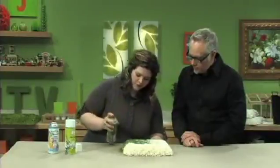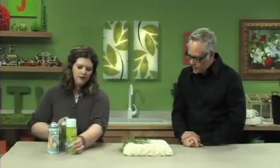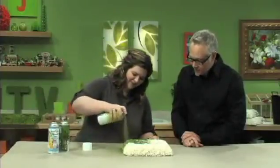So now that we've pretty much gotten the green, we're going to pop a few swift sweeps of Olive Bright. This was our secret paint product from Design Master.